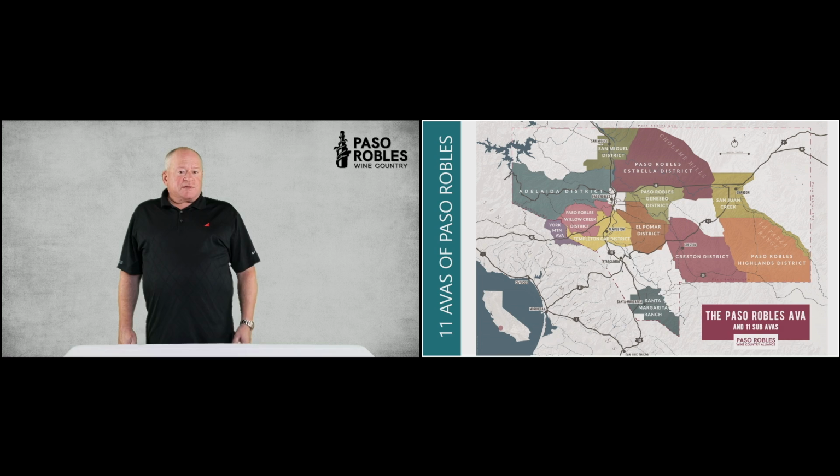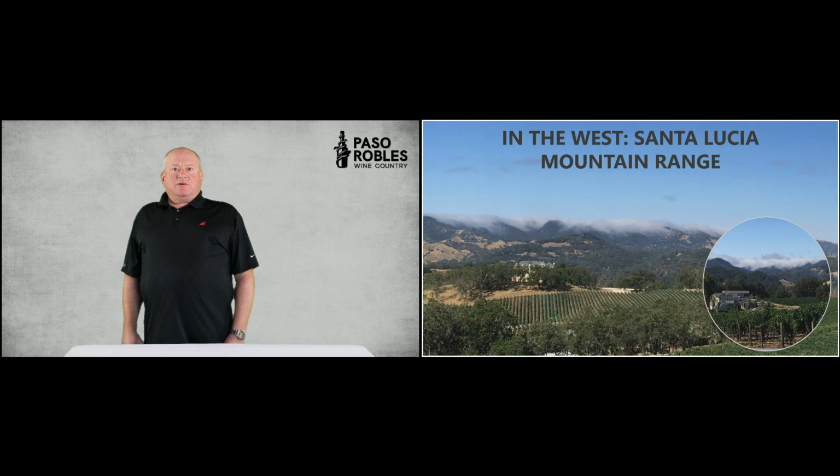Major roads, Highway 46, goes across the south end of the Paso Robles key districts and heads out east past Shandon and ends up toward Fresno. And north to south, the major highway is Highway 101, coming down from Monterey through San Miguel district and going down through the pass in the hills just to the west of the Santa Margarita district.